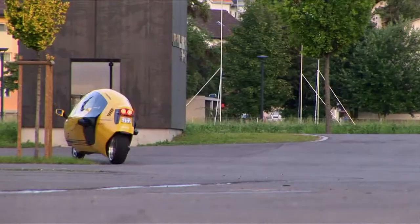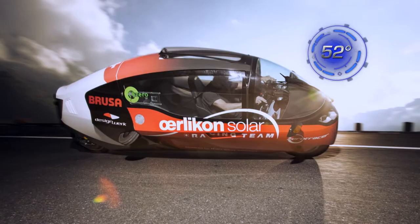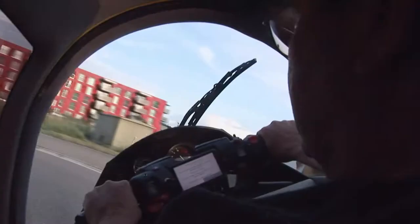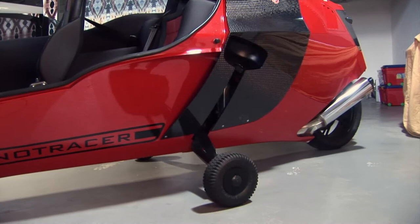Advanced vehicles such as airplanes and speedboats lean into corners. The e-tracer is no exception, with a 52 degree lean angle. At low speeds or when undergoing steep angle turns, the e-tracer's retractable lateral stabilizer wheels lower themselves to provide stability.